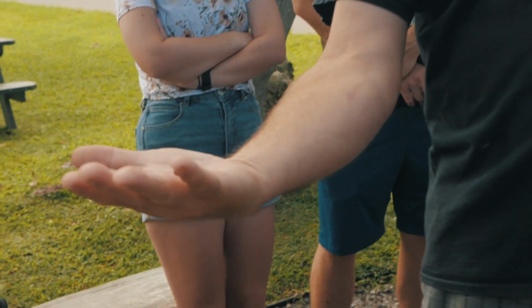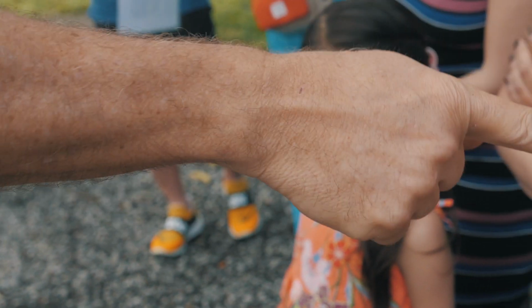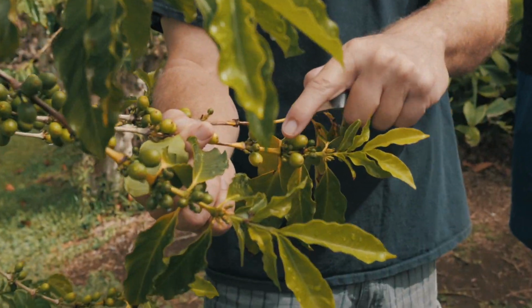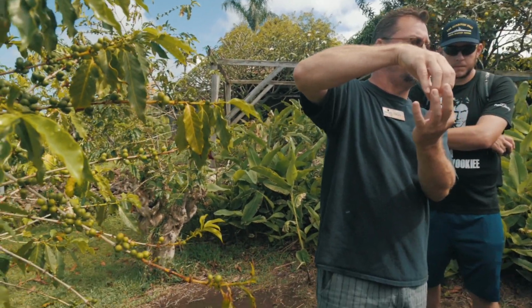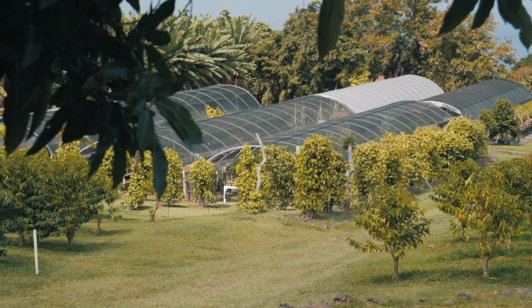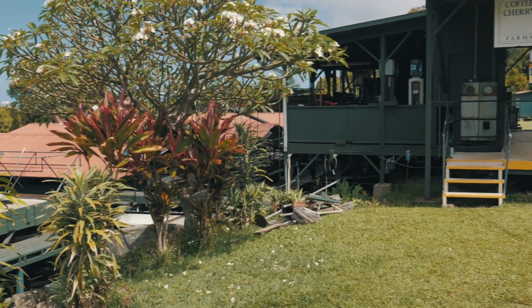Now, we don't want to give too much away about this free tour, but what we can tell you is it is one of the most educational tours we've taken. Very detailed. Matt tells us how the coffee is grown, harvested by hand, roasted, and packaged. We toured the farm and saw all the coffee trees and the processing plant where the coffee bean is sun-dried and processed.